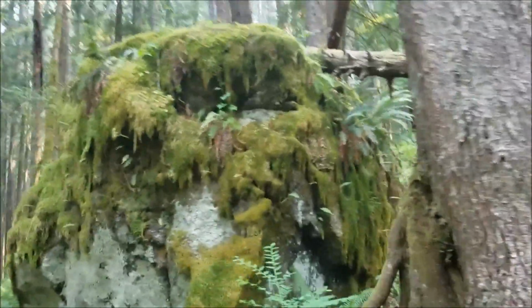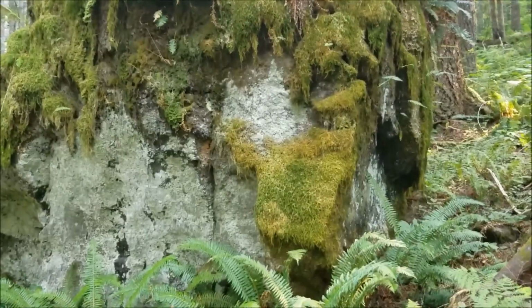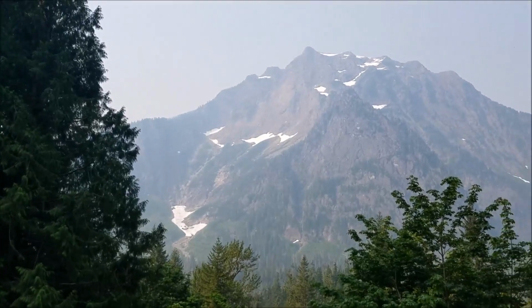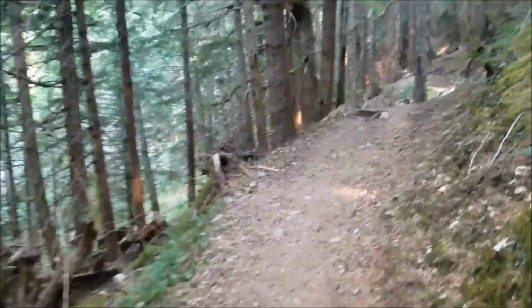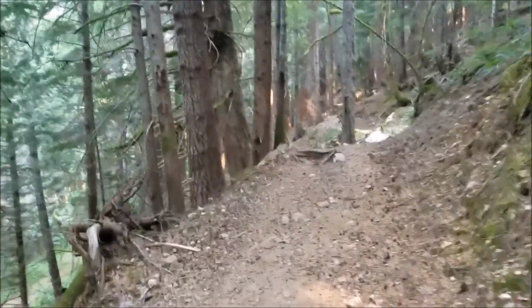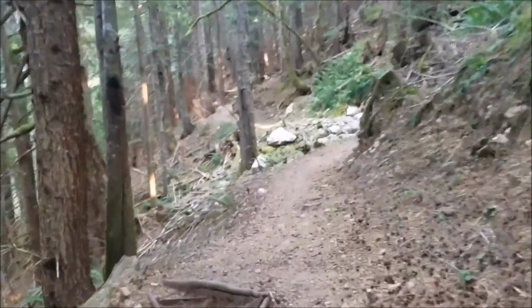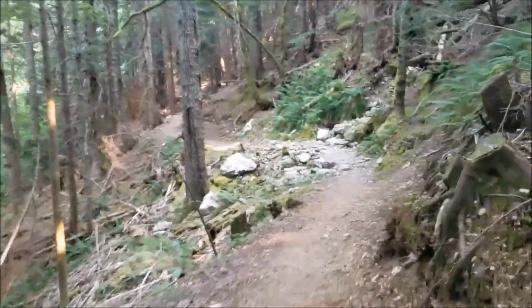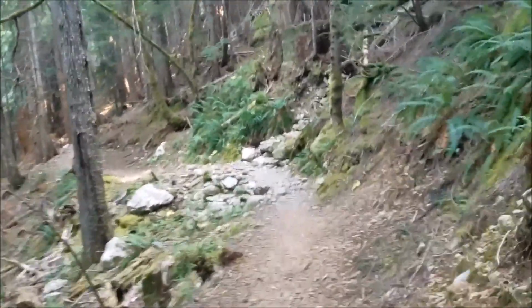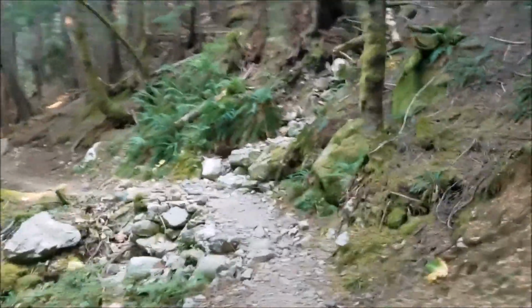Kind of an interesting rock. A nice view of the Big Four, but too much smoke. And so far, this trail has been real nice. Nice and level, not too many rocks, not too many roots. You can see it going off. Well, there's a little bit of rock here, but it's not much worse than this.